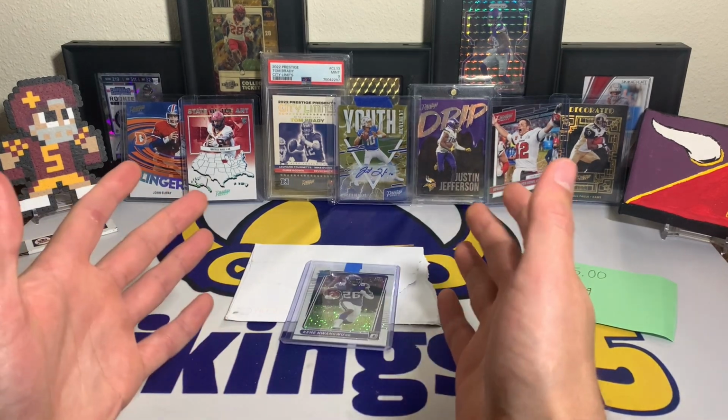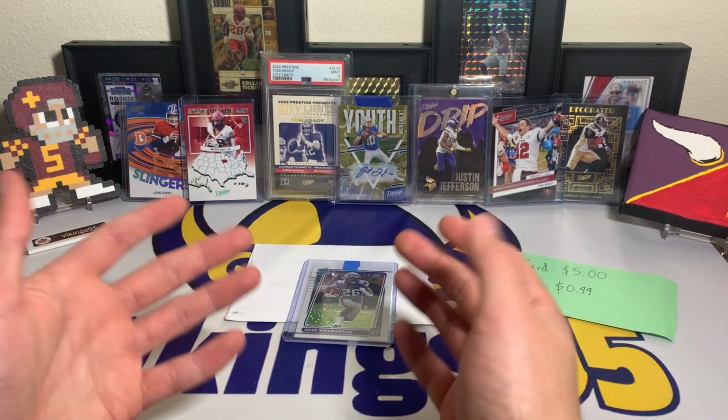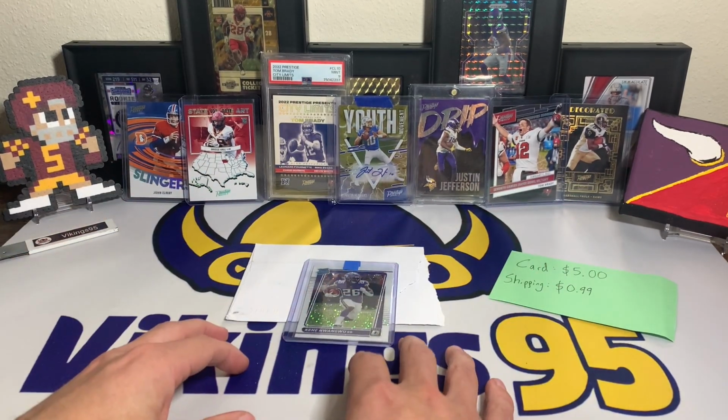Probably not for everyone, but it's not always about cards that everyone loves for eBay Football Card of the Week. It's unique cards, good deals, fun finds, etc. I thought this was a fun find.